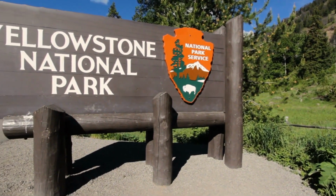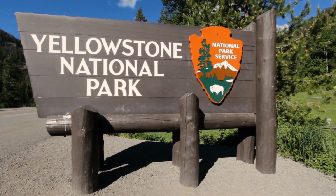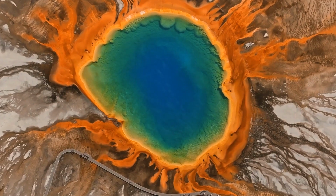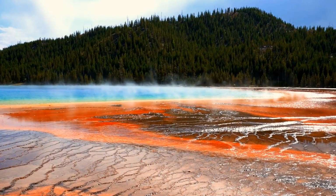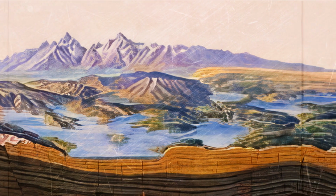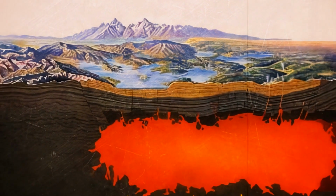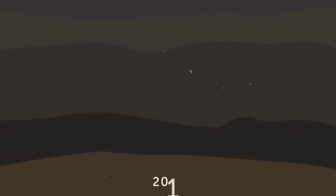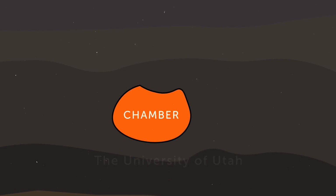So, you might have heard that Yellowstone National Park is sitting on top of a giant supervolcano. That's a reason why the area can boast powerful geysers and hot springs. But it also means that underneath Yellowstone, there is an enormous magma chamber. In 2015, researchers from the University of Utah found out that this chamber was much bigger than everyone had previously thought.